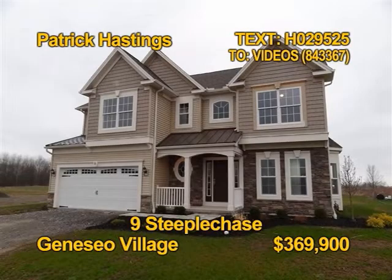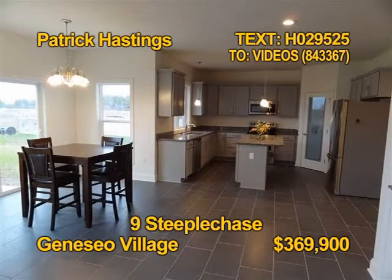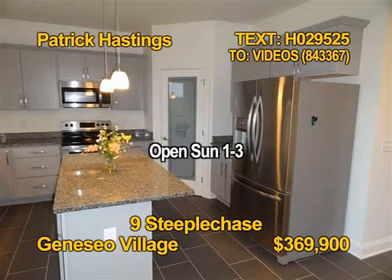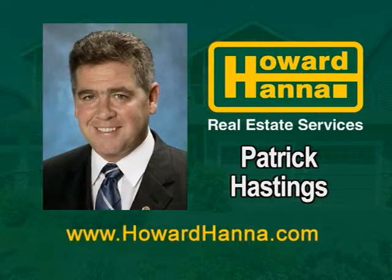This brand new home by Lifestyle Builders is value packed. 4 bedrooms, 3.5 baths, 2,500 square feet of never lived in beauty. The island kitchen comes fully appliance. From the wonderful master suite to the 2-car garage, this home is special. Patrick Hastings shows 9 Steeplechase Sunday, 1 to 3 p.m.